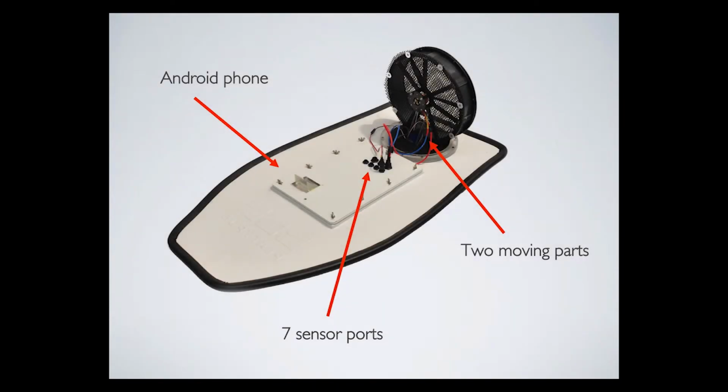This is our basic boat. It's about 2.5 feet long, weighs about 20 pounds. And we make the hardware very simple with 3 basic tricks. Firstly, we use an Android phone to pretty much give us everything we need on board. It gives us a computer, communications, GPS, a camera, everything we need to move this robot around the world. We keep the moving parts as few as we can to give us robustness. In this case, we've only got 2 moving parts. But we pack it full of sensor ports so we can grab up as much of that data as we can, because the data is what's important in the end. That's what our basic robot looks like.